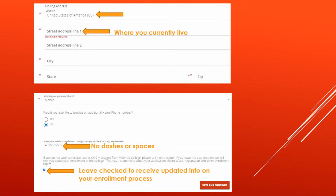Next section is your contact information, so go ahead and answer these questions. When you're filling in your phone number, only type the numbers, no dashes. When you're done, hit save and continue.